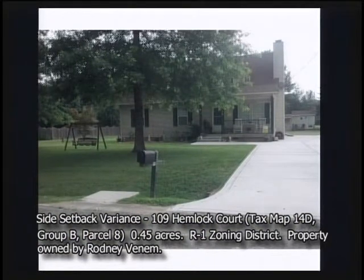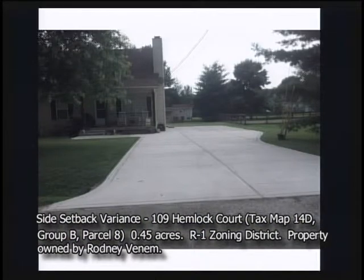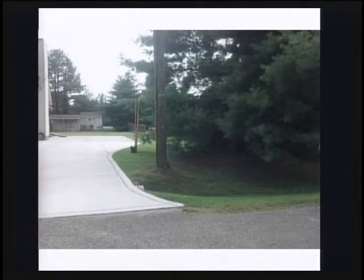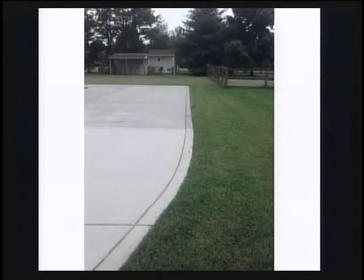This is looking at the house. There's the proposed location here. They indicate that there will be no overhang of the carport over the existing driveway. The posts will just be located on the perimeter. So there we go, and the property marker is somewhere right in here. That's a close-up. You can see the neighbor's fence back there.